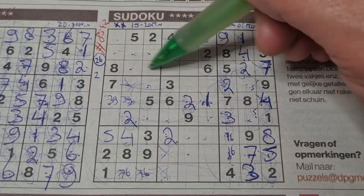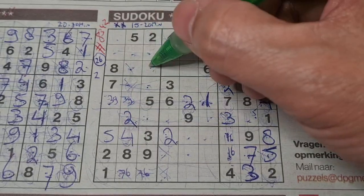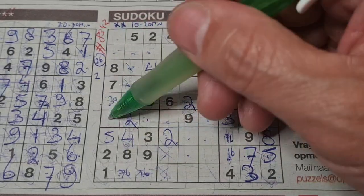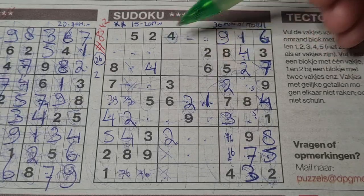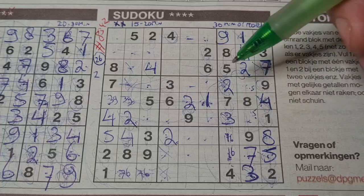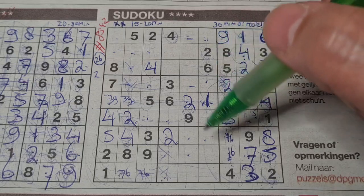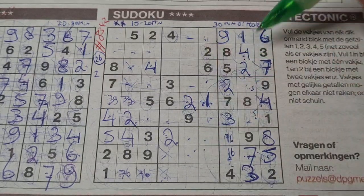So in the third row, the only 2 places left for the 4 should be here or there. We have a 4 in the second column. No 4 there. 4 should be there. 4 in this column. 4 in the second column. So in the first column, the only place left for the 4 should be there. I need a 4 here. And need a 4 here also.